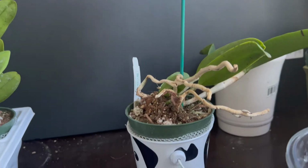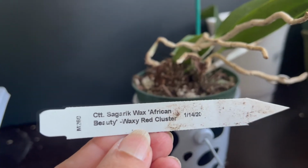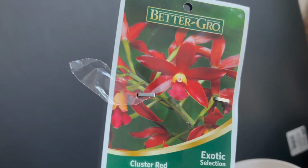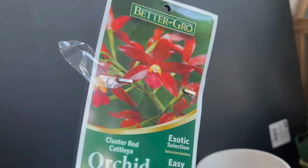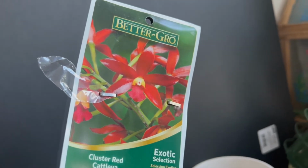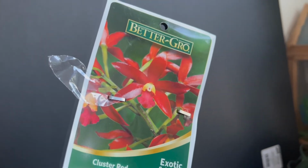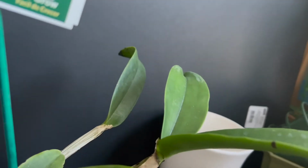And this one here that's trying to fall out of the pot is my Cattleya Sagrid Wax African Beauty. It should have, like the picture shown over here, dark waxy clustery flowers. Now this is a cross of Cattleya Summerland Gale by Cattleya Chocolate Drop. That's why it gets its dark chocolatey reddish color. I think this is a bifoliate. Yes, it is a bifoliate.